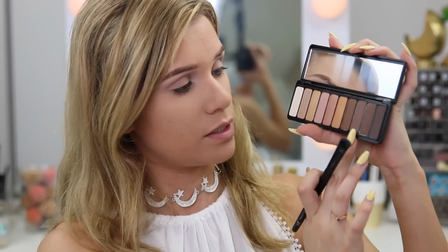I'm gonna move on to this deep dark shade here, probably mix it with this one right here. So this is actually going on really nicely. I'm doing a few layers to actually get it to be super opaque, you know, and pigmented. I'm just bringing that color on my lower lash line.